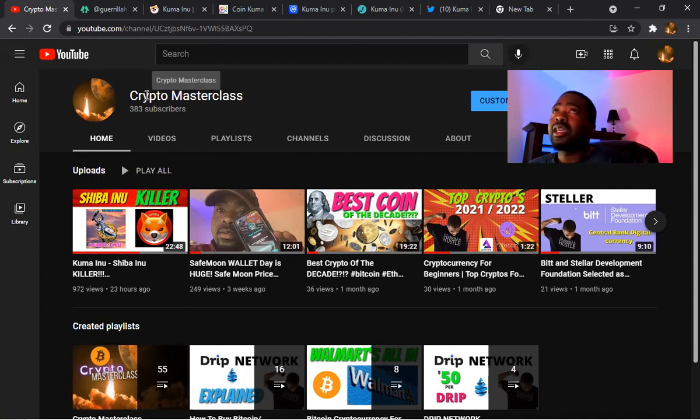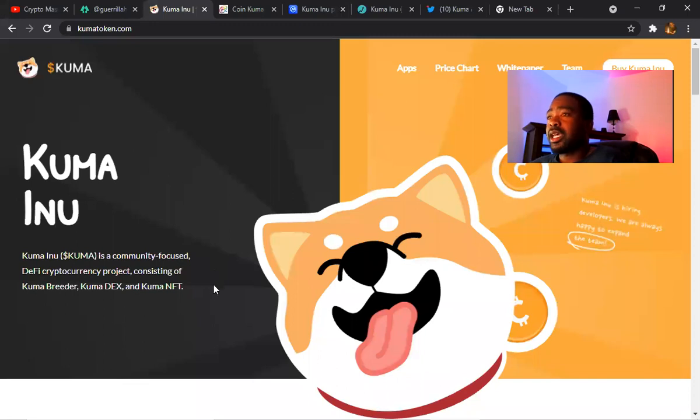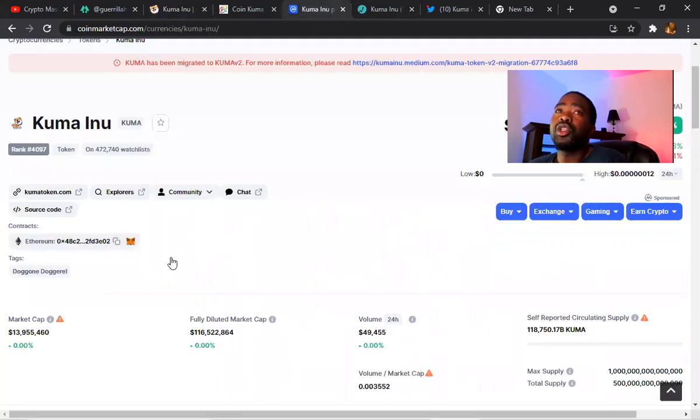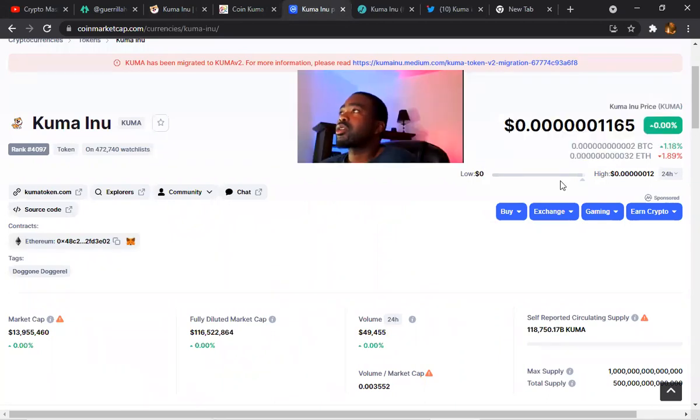With that being said, this is the official site. Make sure you get the contract address from this website. If you do not get the contract address from this website, make sure you get it on CoinMarketCap and check just to make sure that these two addresses are exactly the same. It just got dropped on CoinMarketCap today. I was checking yesterday, it was not on there yesterday. So it's on there today.